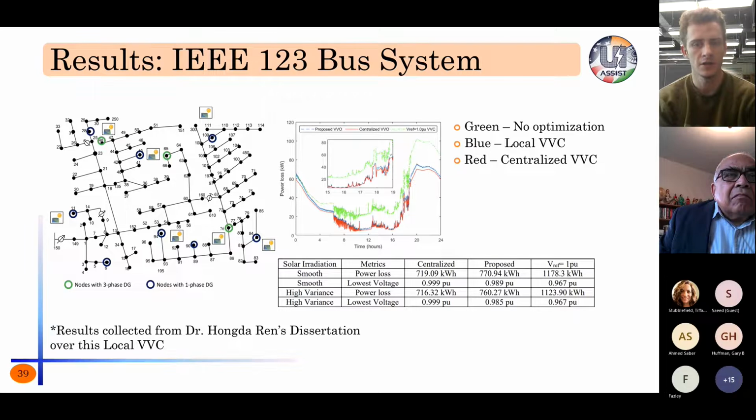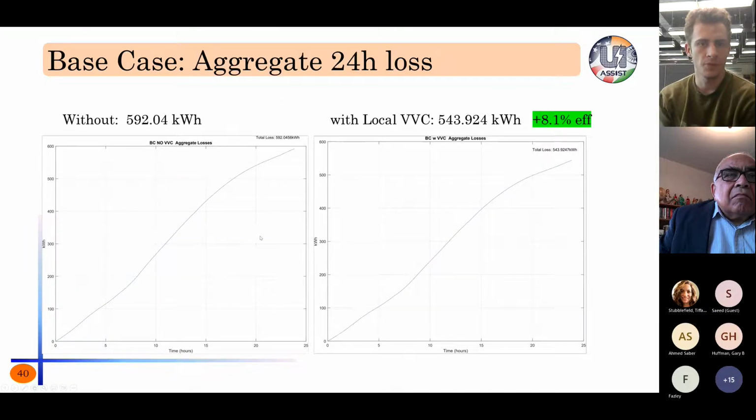Next page. And so we're presenting two cases here, the base case and over voltage, but the aggregate 24-hour loss without Volt-Var control on the AVISTA system was 592 kilowatt hours. But with the local Volt-Var control, it was 543 kilowatt hours. So we've gained 8.1% efficiency on the system when we apply the local Volt-Var control.